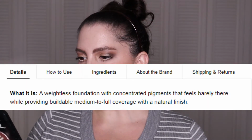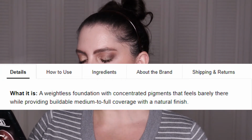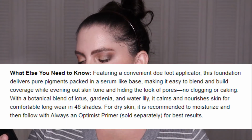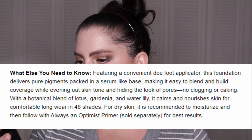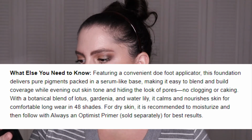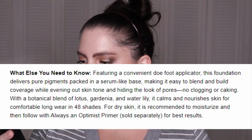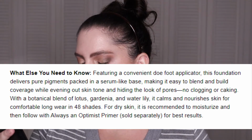Pulling up the details on Sephora, it's a weightless foundation with concentrated pigments that feels barely there while providing buildable medium to full coverage with a natural finish. It is good for normal, dry, combination, and oily skin types. Featuring a convenient doe foot applicator, this foundation delivers pure pigments packed in a serum-like base, making it easy to blend and build coverage while evening out skin tone and hiding the look of pores, no clogging or caking. With a botanical blend of lotus, gardenia, and water lily, it calms and nourishes skin for comfortable long wear in 48 shades.